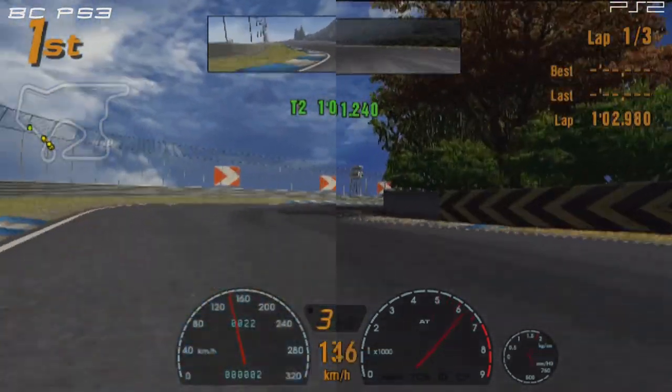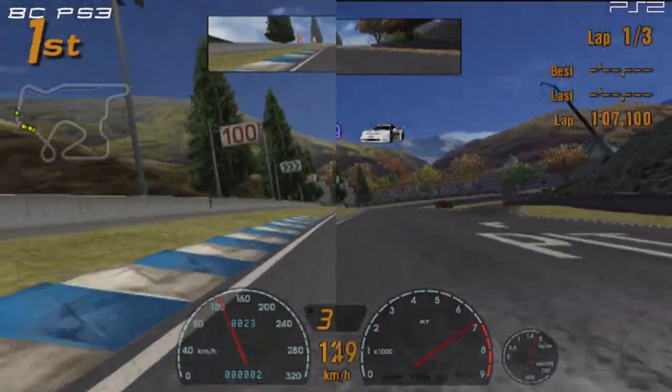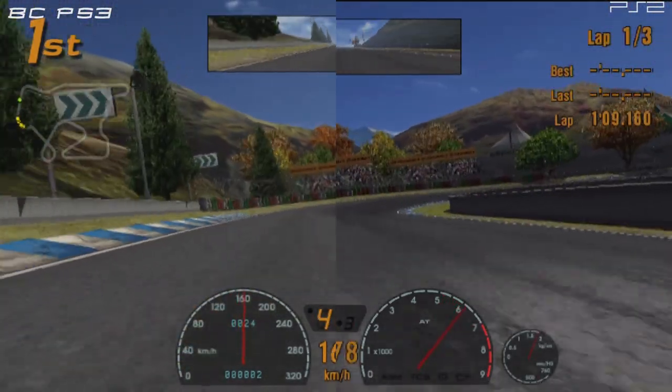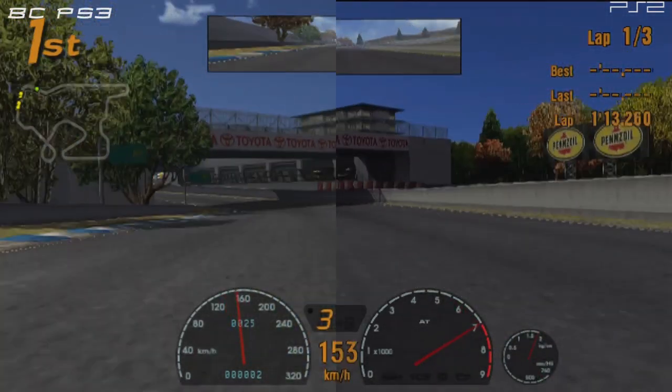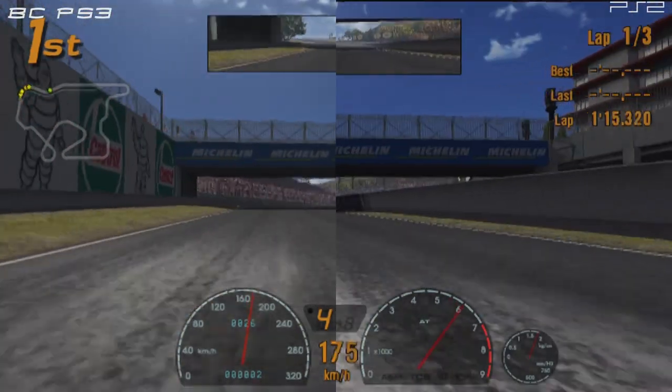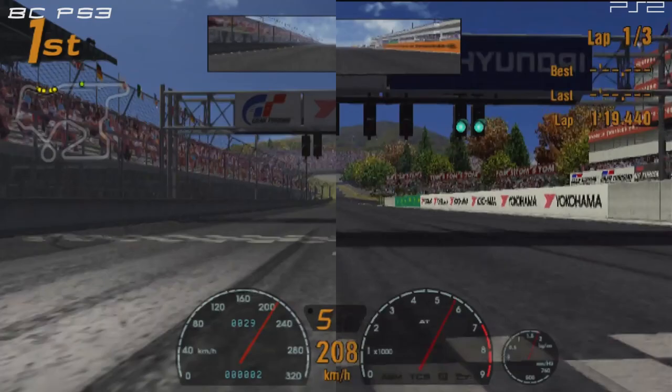And there you go. Contrast is slightly different on the backwards compatible PS3. The brightness also appears to be a little bit different. But I've done no trickery with video editing. This is how both games look when I run them on those particular consoles. So it looks pretty good. As you can see, things seem to be performing quite nicely.